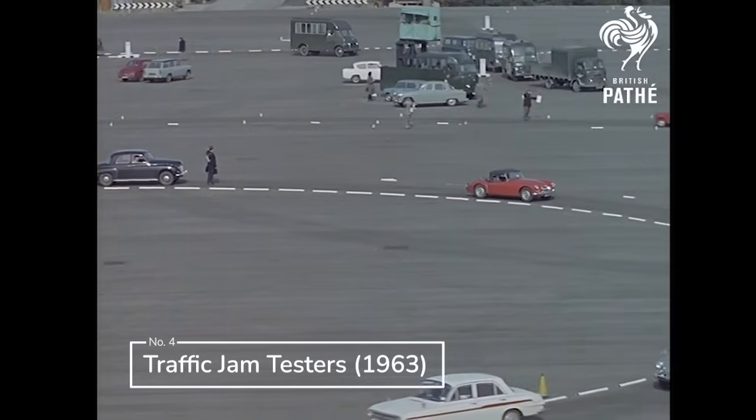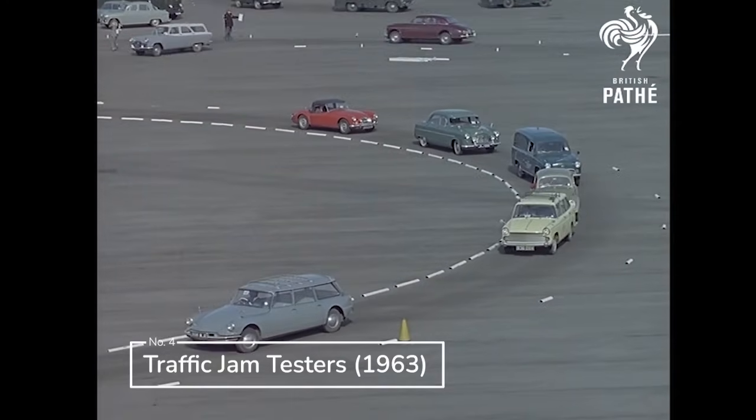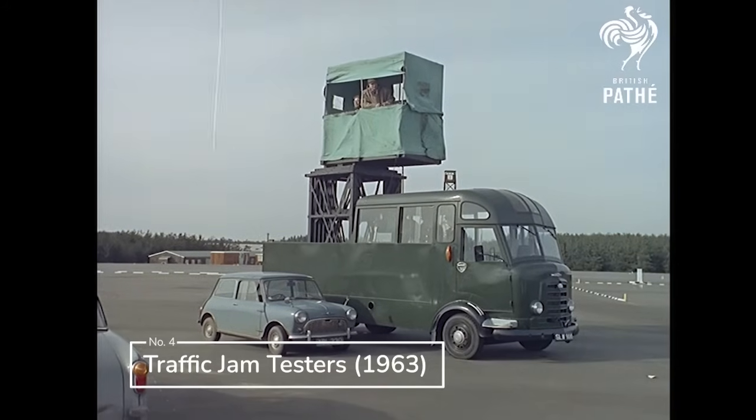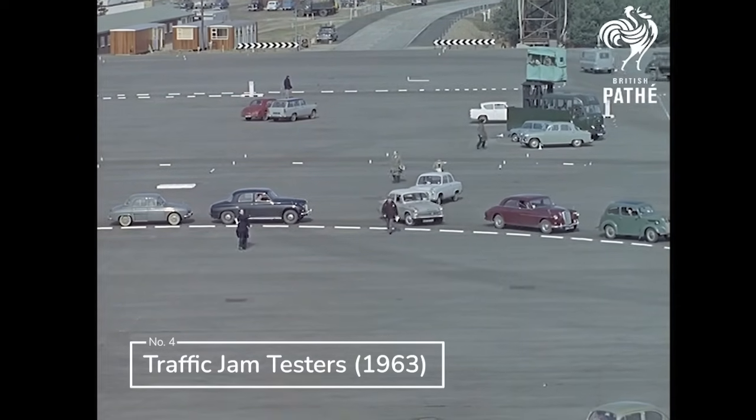The 90s wouldn't have thought of a name like the Department of Scientific and Industrial Research, but that's the body who are studying traffic at Crowthorne in Berkshire. They're seeing how many vehicles it takes to bring a roundabout to a standstill.